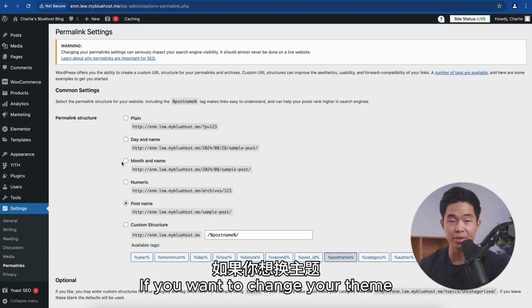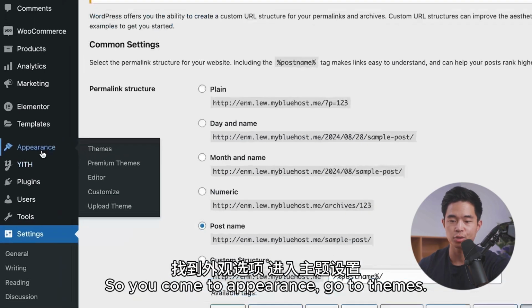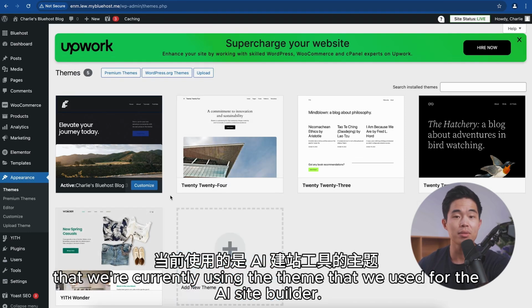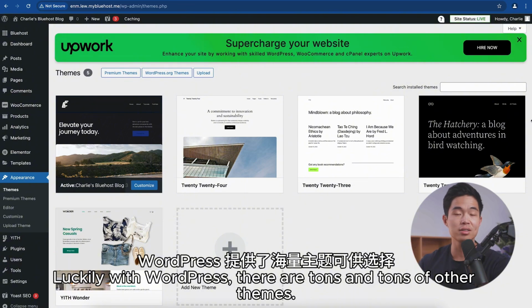If you want to change your theme, I'll show you how to do that right now. So if you come to appearance, go to themes. What you can see is that we're currently using the theme that we used for the AI site builder. Luckily with WordPress, there are tons and tons of other themes.